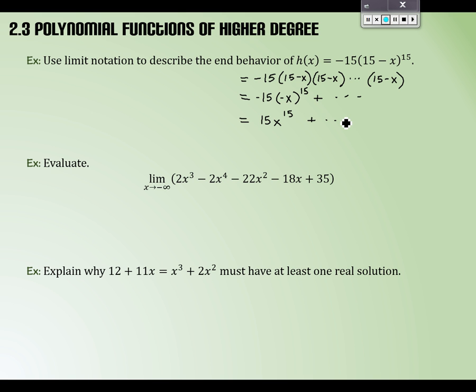Well, it's because of the 15 up there, the exponent, right? If this was a 16, then the leading coefficient would be negative, right? Do you agree? Okay. All right, so I think the game is up. So the limit behavior, we can just write it down here now. That was the hard part, the algebra.